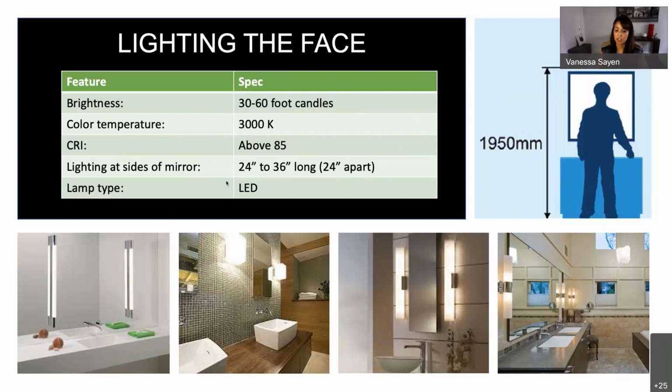Lighting at the mirror serves for cleaning, makeup, shaving, dressing, and it should be plentiful and evenly distributed over the face, hair, neck. So we should not have any shadows under our chin or nose. And then it definitely should be free of glare. And placing lighting near the face height gives the most flattering illumination, and obviously flawless, with no shadows at all.